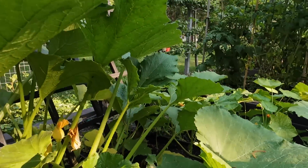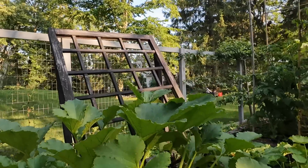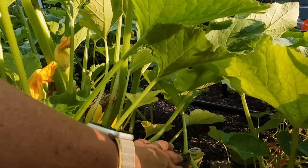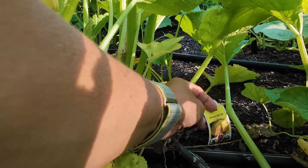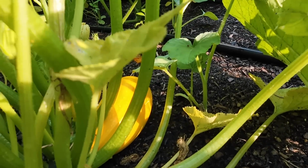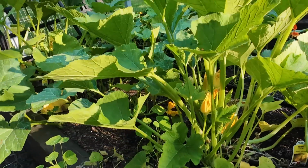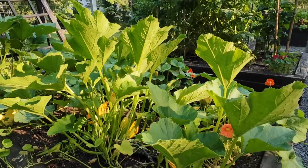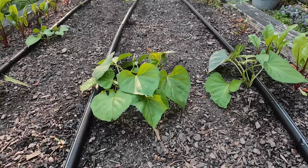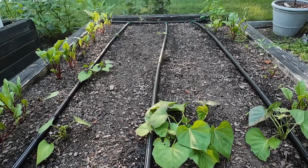Zucchini, no, it's not. It's Rocchio. They're kind of big ones, but they taste good. And this is, what is this one called? Golden Griller. This is a squash down here. That's a yellow one. Quite beautiful, actually. So we've had a little bit of production from there. Some of the sweet potatoes have decided to do something. Many have not.